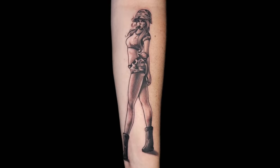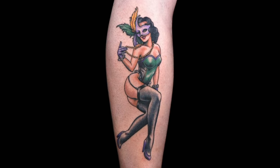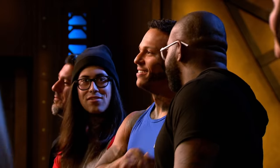All right, guys, time to determine who had the best tattoo of the day. You guys killed it. Jarrell is definitely in the top today. This thing is unique. It's done beautifully. I love Angel's. Everything about this tattoo, the drawing, the color play. Angel's a much tougher tattoo to do. Yeah. But Jarrell's, the cleanliness is undeniable. The judges have decided that the best tattoo of the day goes to Jarrell. He's got artistry on his face.